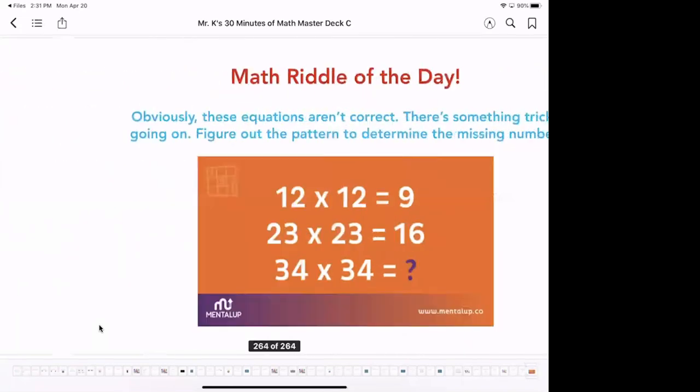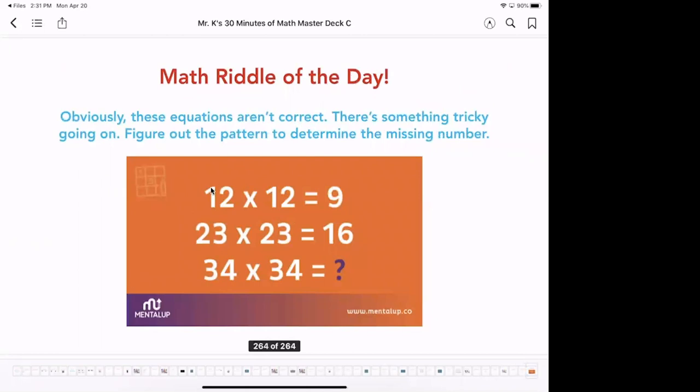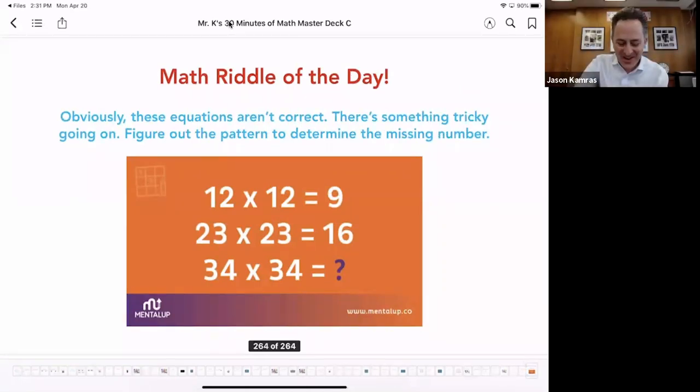All right, finally, this is the math riddle of the day. I'll bring back the video just to say hello before we go. Obviously, 12 by 12 isn't 9, and 23 times 23 isn't 16. There's a pattern going on here, so the goal is to figure out what it is and then figure out what goes in the question mark.